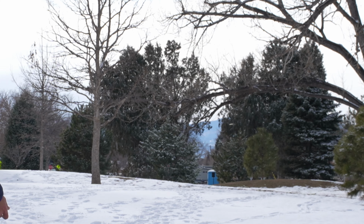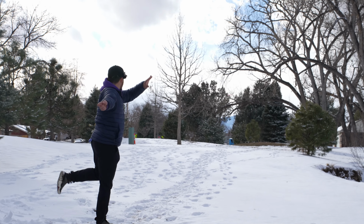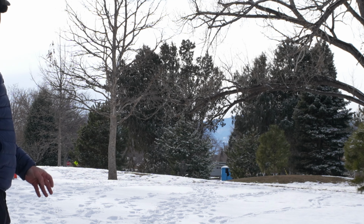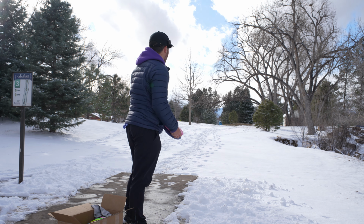Just kind of hard to beat that. Midnight Prowl 2 for a little more overstability as well. Jeez, same exact shot. I'm really interested to see now that I've thrown all those, how the Konsu flies.